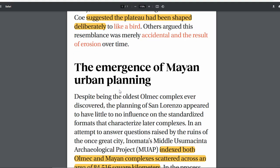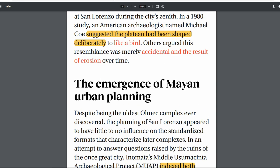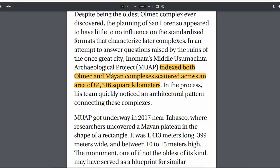I mean, look at North America, there's a serpent mound, so that exists. So that definitely wouldn't surprise me if the entire plateau is supposed to look like a bird, especially since the Nazca lines exist as well, and there's tons of bird imagery there.